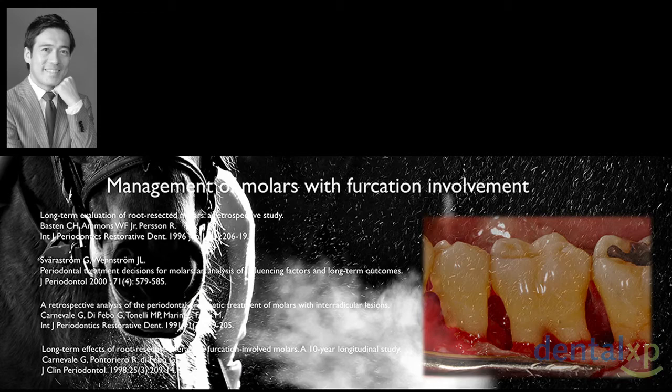Carnevale et al. reported the 10-year result of treatment of furcation involvement. The rate of extraction of root-resected molars was 7%. Thus, we should first consider saving teeth even with furcation involvement instead of extracting them immediately.